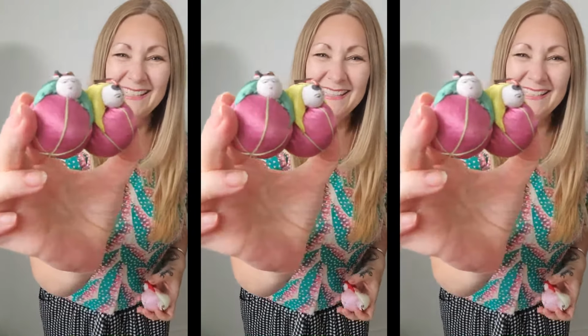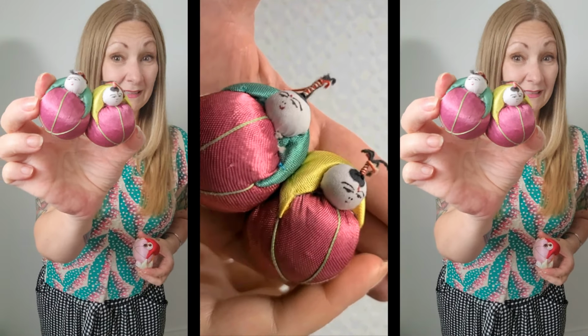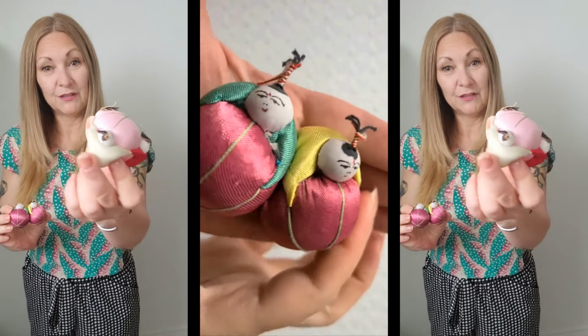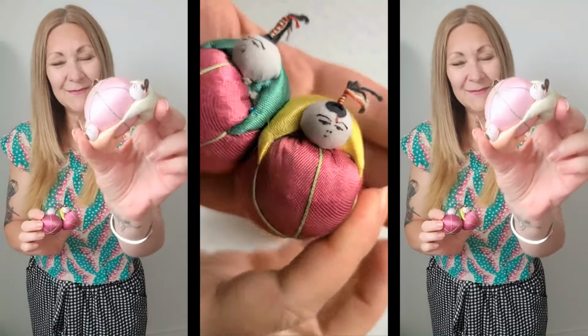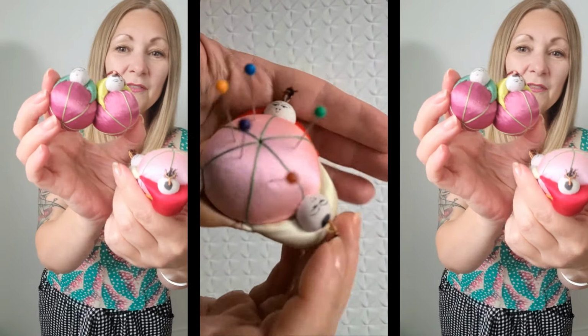And last, but absolutely not least, my local thrift shop had a whole huge basket full of these, and when I saw them I just knew I had to get them. Plus they were like 99 cents, so of course I had to get them. And I don't know if anybody else is going to have a memory triggered when you see these, but pretty much every older relative in my family, of which there were many when I was growing up, had these little pin cushions, and I just love them so much.